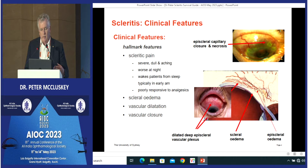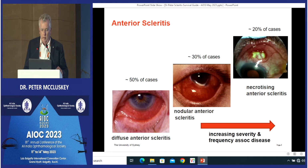The physical signs of scleral edema, vascular dilatation, and vascular closure, as you can see on the slide here, they're the classic clinical signs that we look for when we're assessing the severity of scleritis in someone where we think that's the diagnosis. As I said, one of the key things is that there are 3 classic types of anterior scleritis: diffuse and nodular, which are the non-necrotizing forms, and are the commoner forms of scleritis, and then necrotizing scleritis, which has a significant threat to vision and the integrity of the eye.